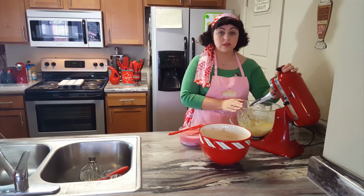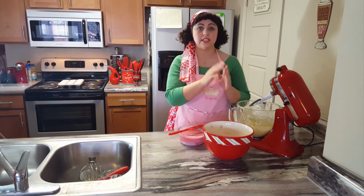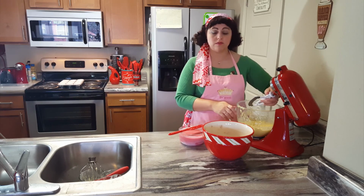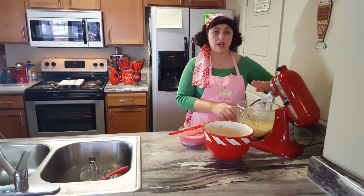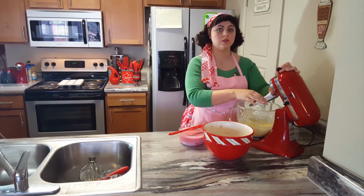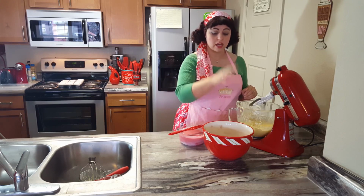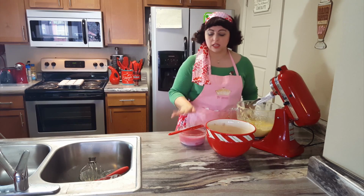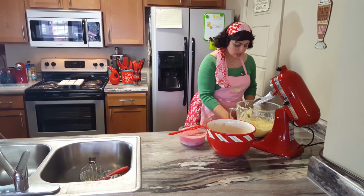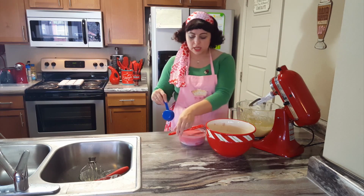Now I've got my creamed ingredients, I've got my acidics mixed together, and I've got my dry ingredients. And so now it's time to get the cake batter all together. I've switched out from my whisk attachment to this paddle attachment just because we're no longer kind of creaming things, we're doing more of a mixture. And we're basically going to break this up into segments. I'll add a little bit of the dry ingredients, and then I'll add a little bit of the acidic ingredients. So I'm just going to grab a couple of measuring scoops, and we're going to scoop these in just a little at a time.